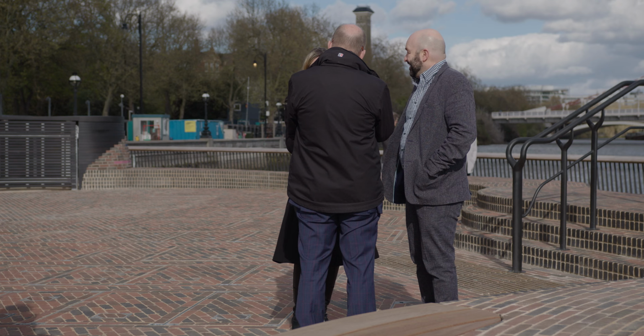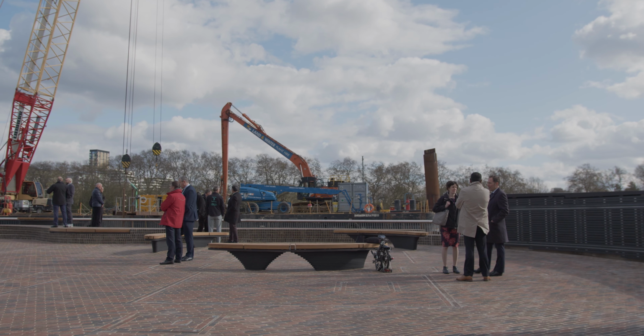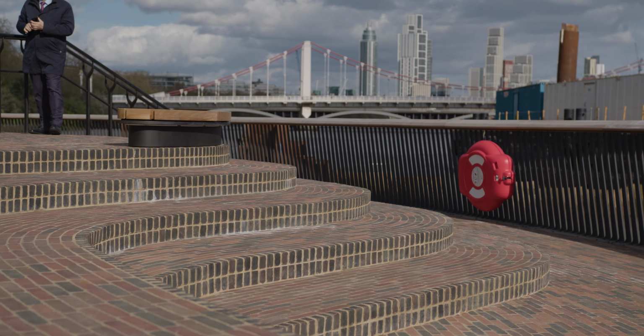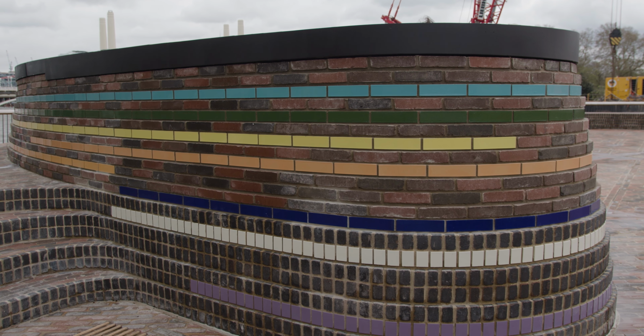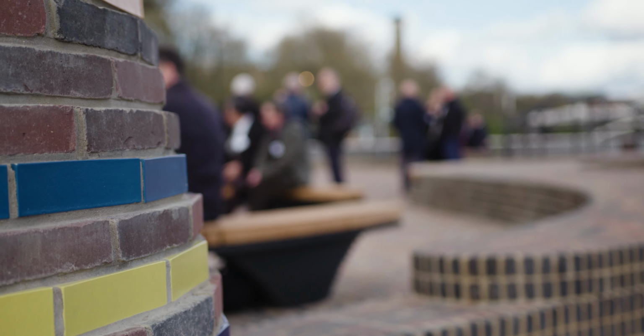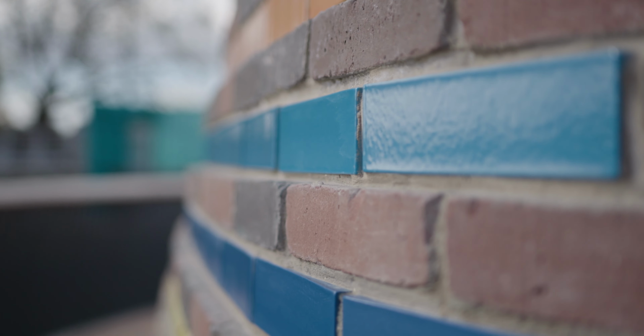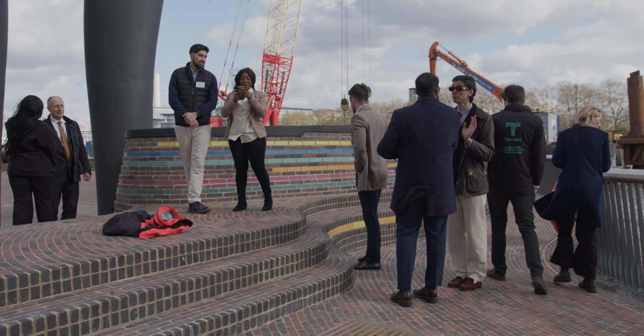I'm the artist who has been commissioned for the Tideway project here at the Chelsea embankment. The one thing I was very interested in on this site in particular is that the riverbed changes. There are clay deposits on one side and sand deposits on the other side. And the combination became glazed bricks, using sand to glaze and using the clay to construct the bricks in this work.